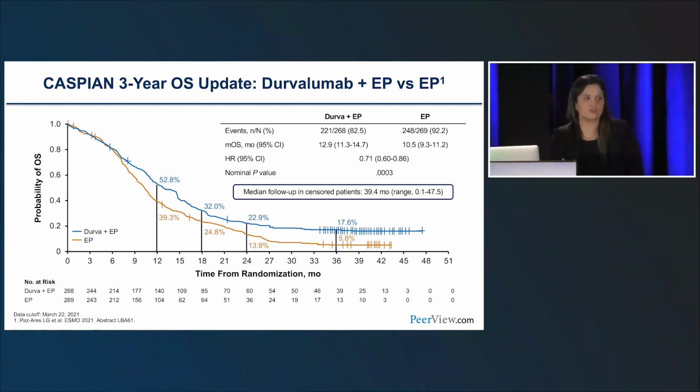I think one interesting thing about all of these studies that you'll note is that we really don't have any predictive biomarkers for selecting patients who are most likely to benefit from this strategy of immunotherapy plus chemo. We've looked at TMB, we've looked at blood TMB, we've looked at PD-L1. None of these have been predictive of benefit, so these are really approved for all-comer population.